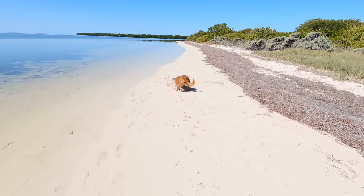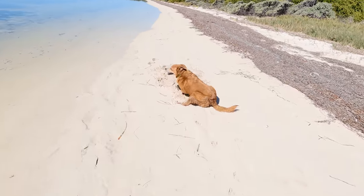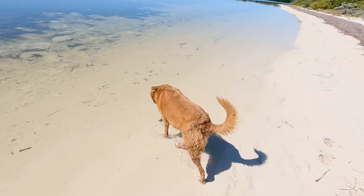She's so happy to be on her own beach. Good girl. I'll take a dip.